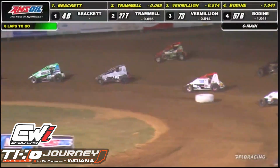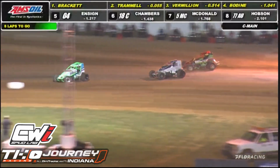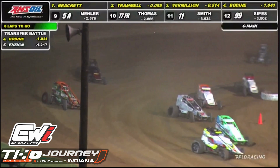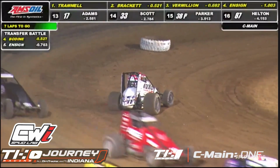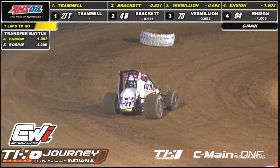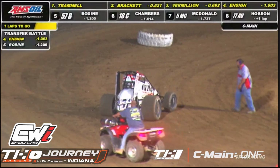Yeah, the human highlight reel trying to make things happen up there at the bluff. He's blowing that line off. He's getting a little help a little further back in the field, but he needs it up front. He's got to drive down into turn number 3 and around the outside. He's got it this time. There's the transfer spot for Jeff. 77 AU, sideways and loose, Todd Hobson. Hobson brings out the yellow in the 77 AU.